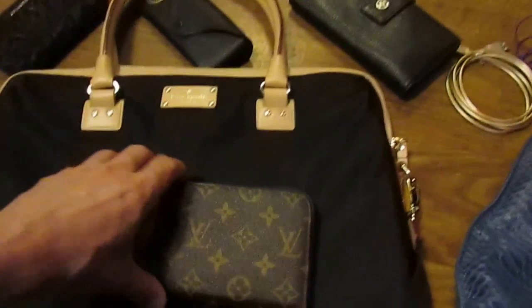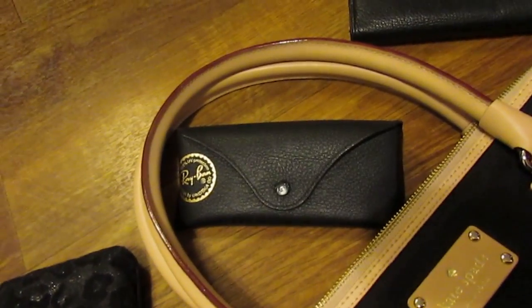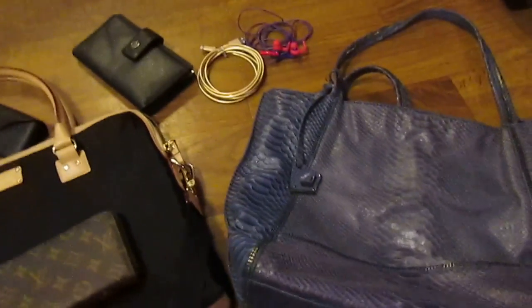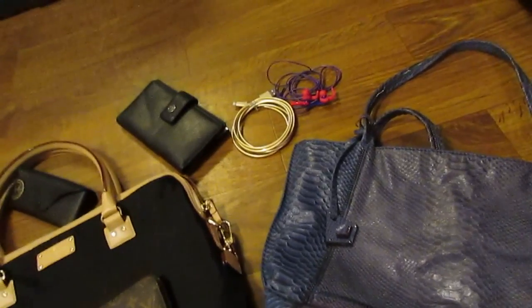All right, it's Louis Vuitton. It's a Kate Spade bag. It's a Ray-Ban case. There's no Ray-Bans in there. A little Coach case. This wallet here, and this is further proof that it wasn't somebody stealing stuff, because they would have taken that out of there. These were just stuffed with papers, you know, just garbage papers and stuff.